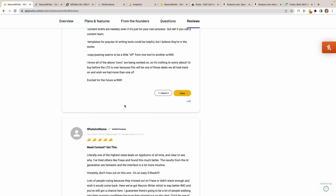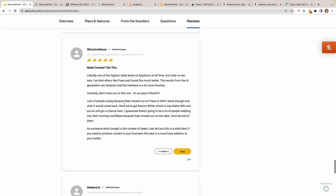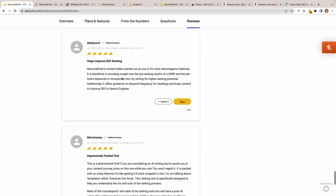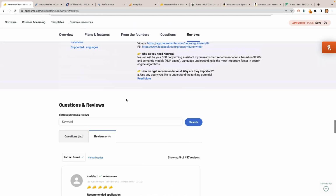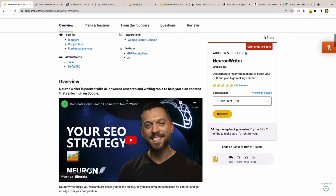And to try to figure out how to get SEO optimized using natural language processing from Google so that you can rank these articles as fast as you can. Need content? Get this. Helps improve SEO ranking. Impressively packed tool. This is a great tool. All 5 tacos. Let's go ahead and jump into what you're going to get with AppSumo.